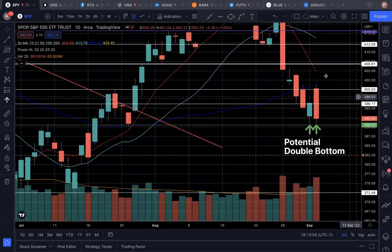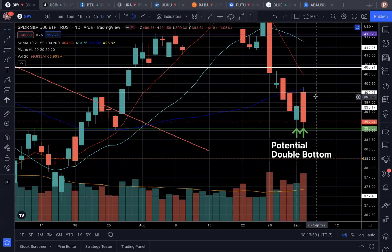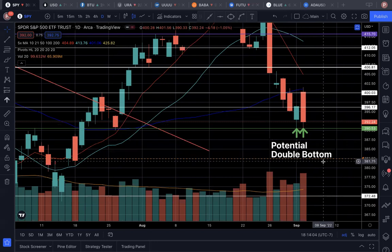And with Friday's action last week, I would say that the selling will continue for this short week because of the fact that we had a huge amount of selling coming in on Friday.